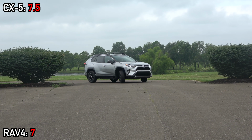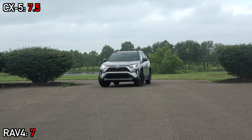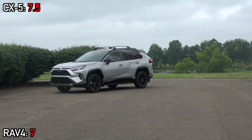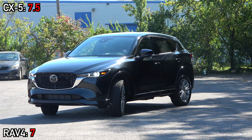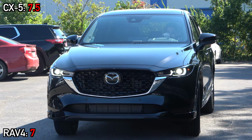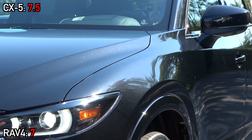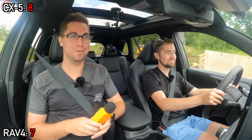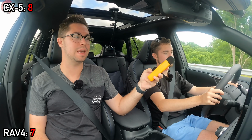Let's talk a bit about sound. Engine sound is very different, since the CX-5 has a nice powerful growl, but the RAV4 hybrid sounds strained, even though it doesn't feel that way. And speaking of sound, once the engines have quieted down after acceleration and you've made it up to highway speed, you're probably wondering how quiet they are. Tested at 55 miles an hour on our local roads, the CX-5 tested quite a bit quieter. Now that we're getting up to 55, let's do our signature sound level test to see how quiet this cabin is.